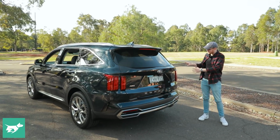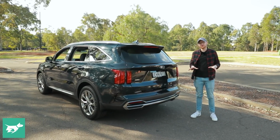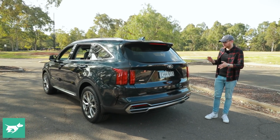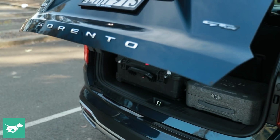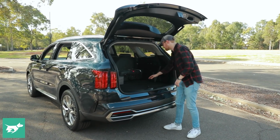I reckon this kind of 70s, quite Americana styling is working well for Kia with their SUVs. The Telluride's a real looker, and the Sorento has followed in a similar vein. Plus this tailgate opens up to reveal a pretty practical boot. It's up in size to 821 litres if you're using it as a 5-seater.